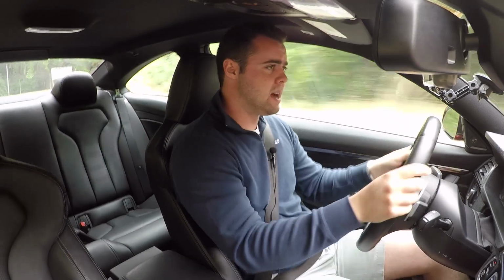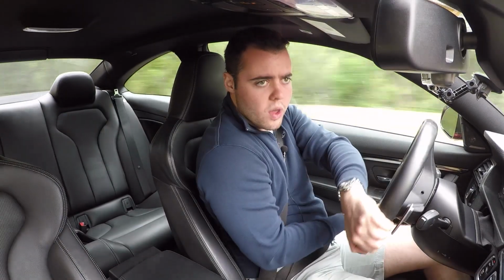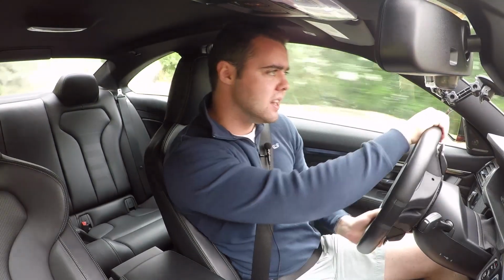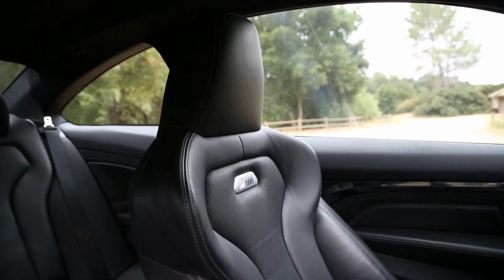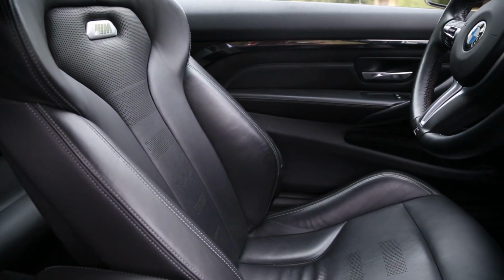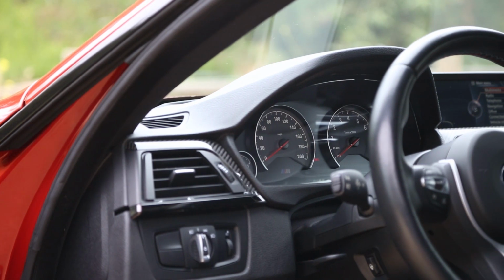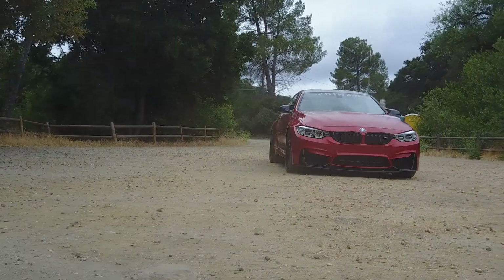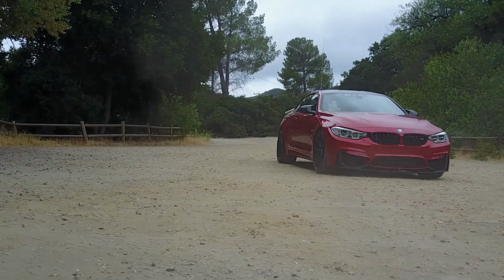Well, there you have it. I think I'm gonna end this review with a point of view drive so you can hear what this magnificent Dinan exhaust sounds like. Now, in the interior, you pretty much don't hear the exhaust, to be honest. It's all engine noise. All you hear is that beautiful sounding inline six, some turbo whooshes, oh, and you just got a smile on your face the entire time.